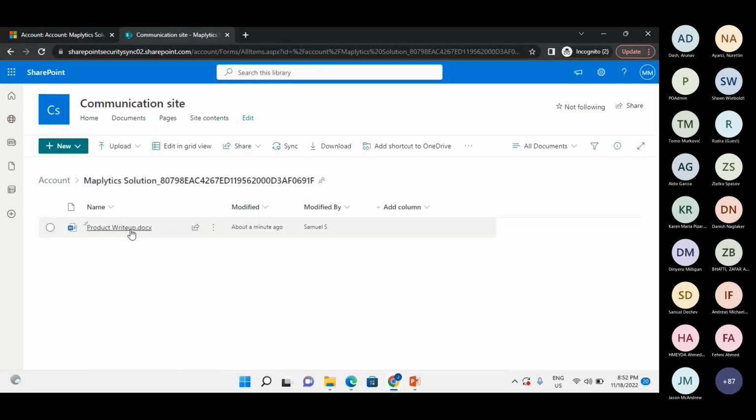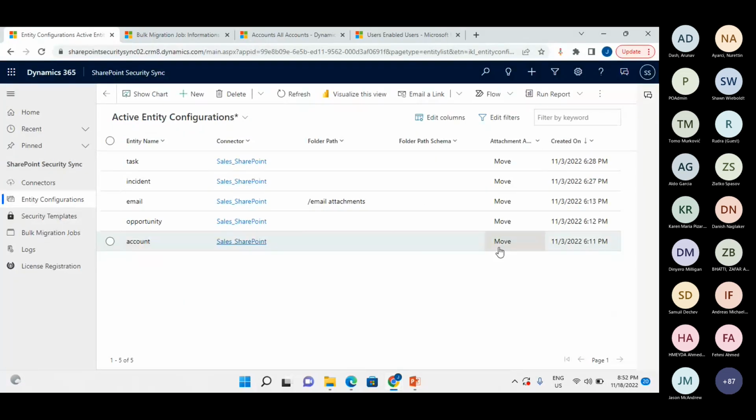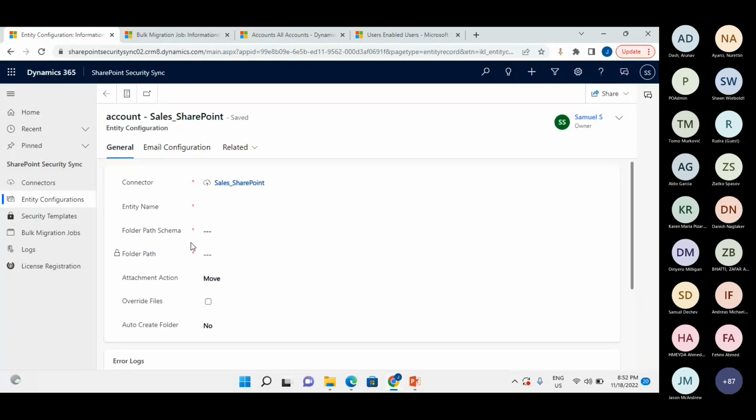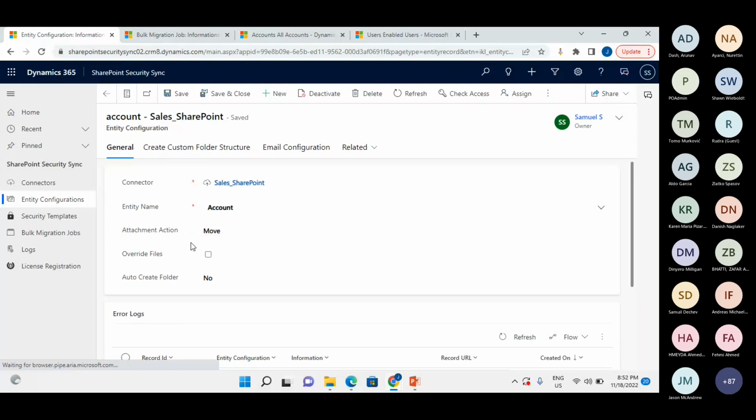So there you see the product. Since this is a real-time migration, which I've configured in the account entity and the attachment action as a move, this is the reason the file has been moved from the CRM to the configured cloud storage. Now we have seen the history of an attachment that you have moved from the CRM to the cloud storage, and now we will be seeing real-time migration of an attachment from the CRM to the configured cloud storage.